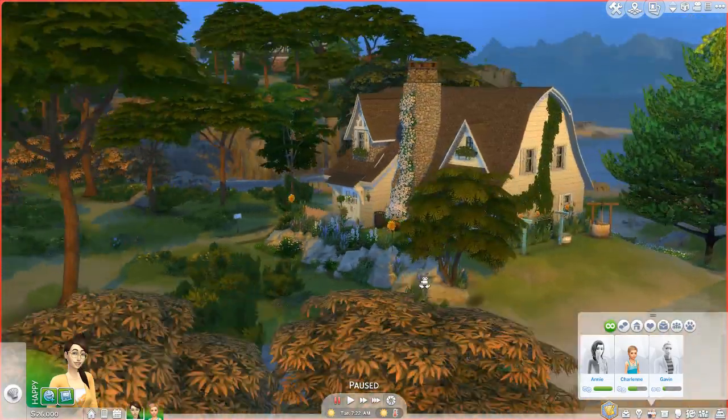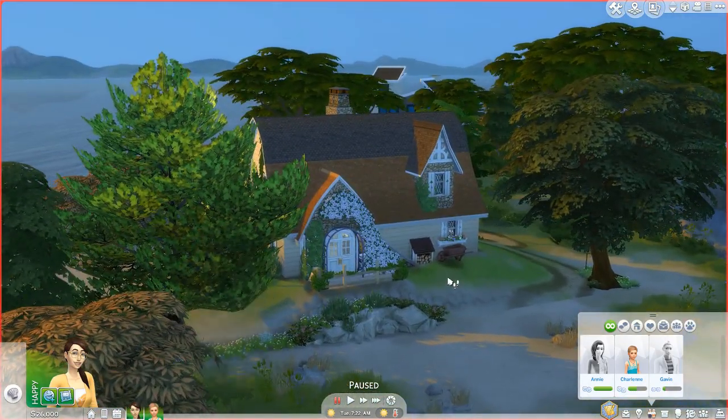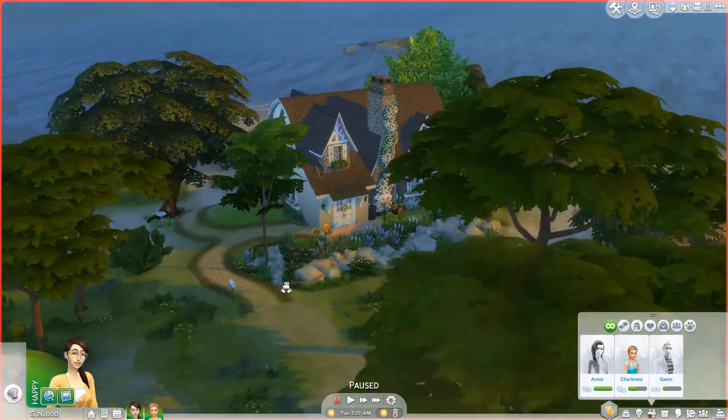You can see just all the way around, it blends in perfectly with this environment. It's so pretty. I worked really hard on it. I was so happy when I found it again.